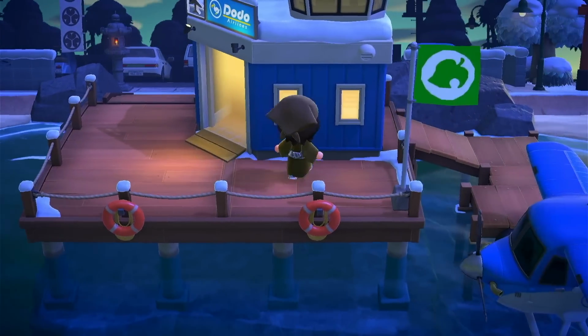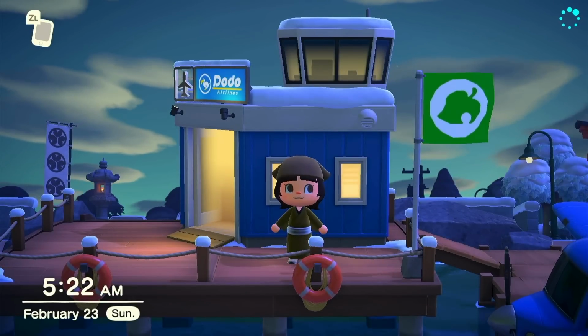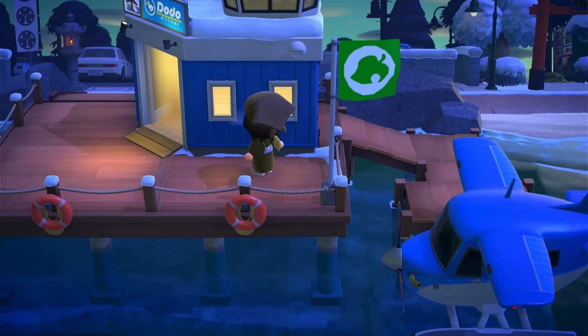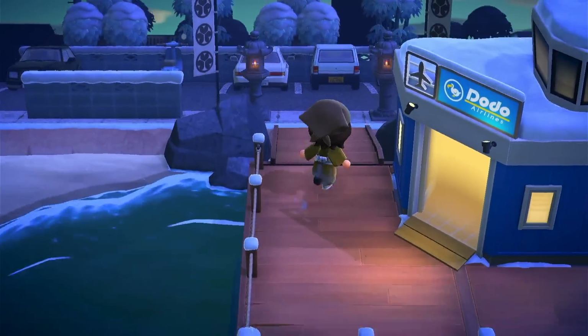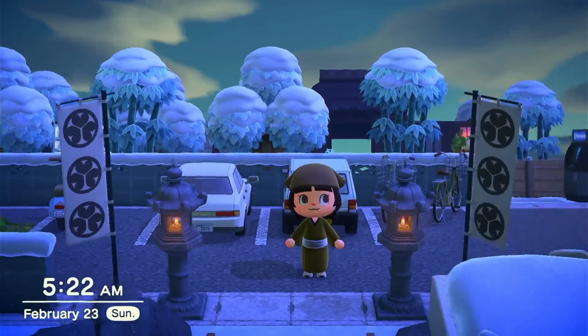So my airport is blue. I still haven't updated the flag. Maybe I'll do that later. But my airplane's blue, my airport is blue. And our first stop is the entrance. This is actually a parking lot.